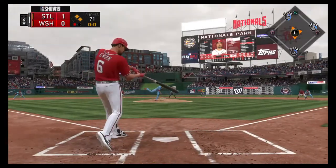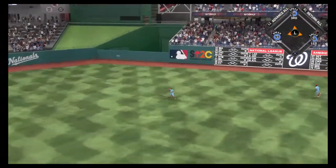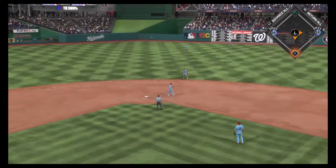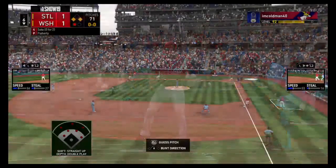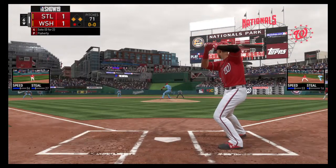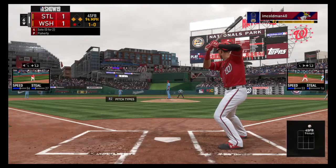First offering on its way. Hit hard towards center. And that's in there. Base hit. And the run will score from second as this ball game is tied 1 apiece. Ready for another chance. Juan Soto is hoping to avoid the hat trick. He struck out in each of his first 2 plate appearances so far.